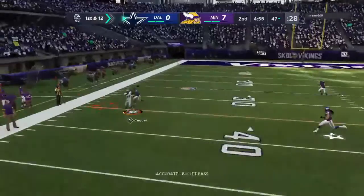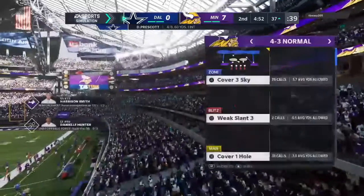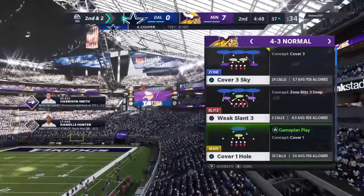Prescott now. And there is Amari Cooper, his first catch. Without the previous penalty, that would have been a first down. Instead, it's just a gain of 10.